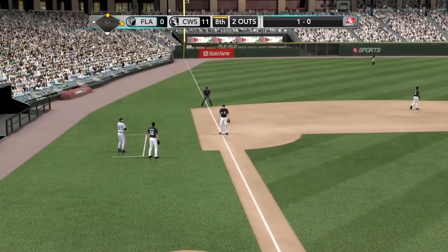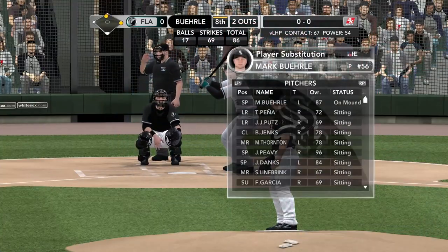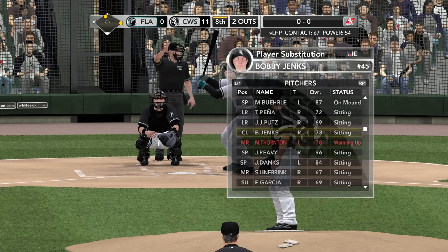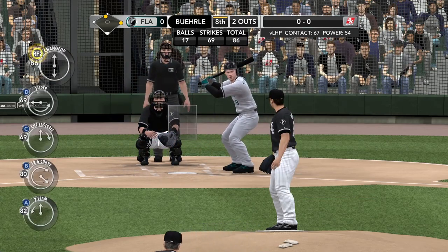Boy, what a time now to capitalize if they can. Well, not a bad pitch right there. Down and away in the strike zone. But this guy absolutely loves that pitch in that spot. And he drove that ball to get on base. Two down. Runners at first and second.